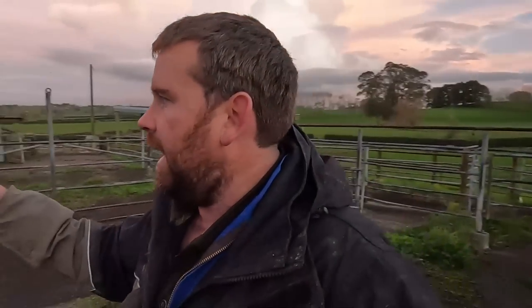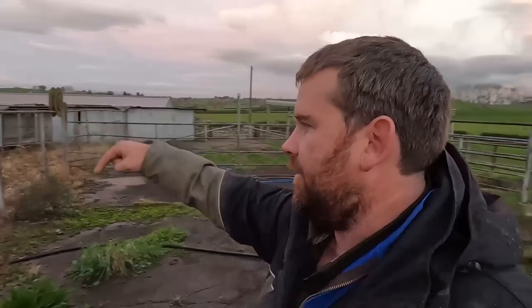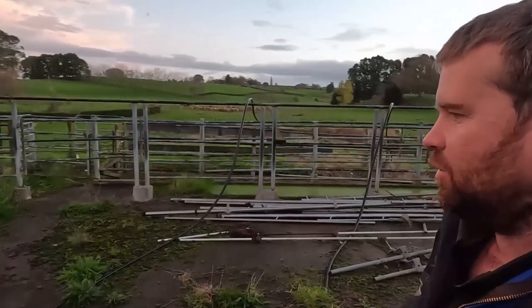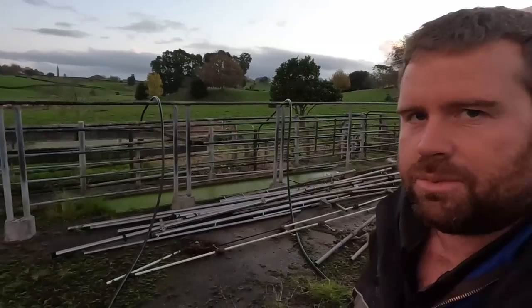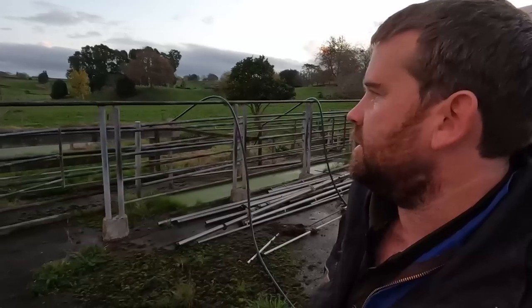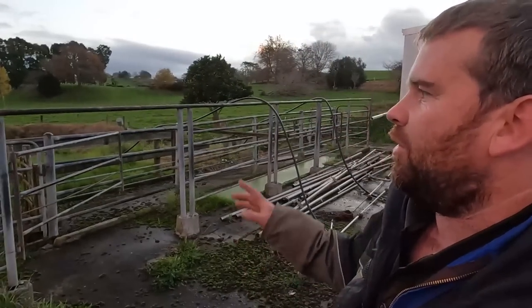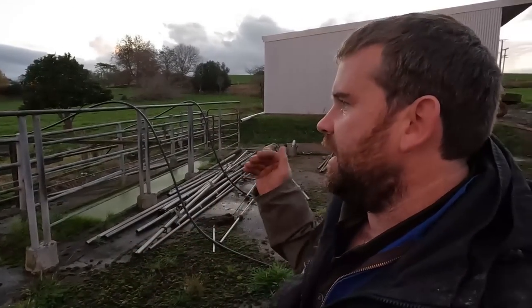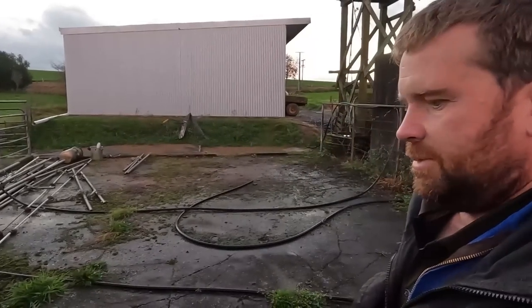But maybe pull all that out, and then we've got sort of like a driveway from out there into here, and maybe turn it into a bit of a wash down bay, because all the water goes into the pond down there, which we are planning to use as irrigation. The pond's actually been cleaned, so there's no effluent going in there. It's just sort of water off the yard at the moment. But it's probably not a bad idea.